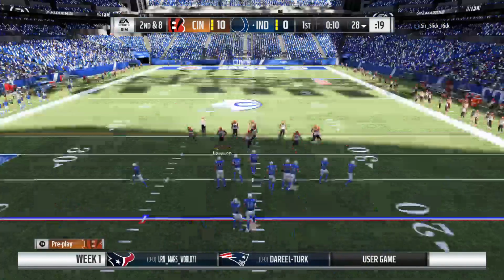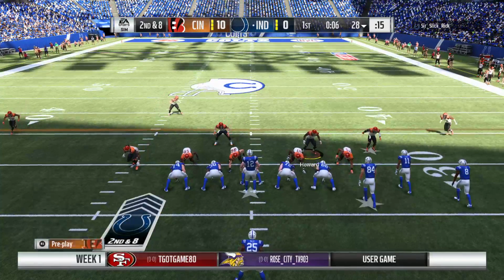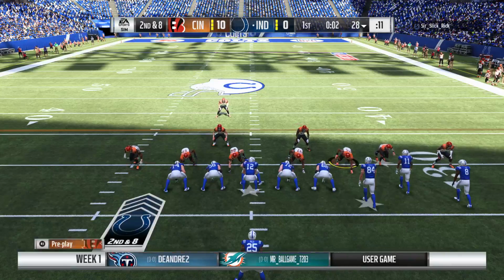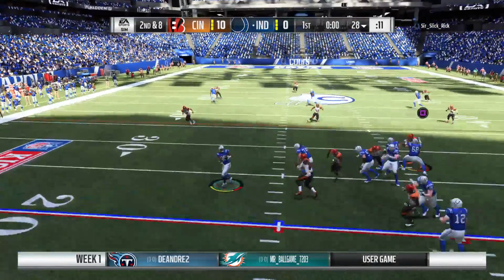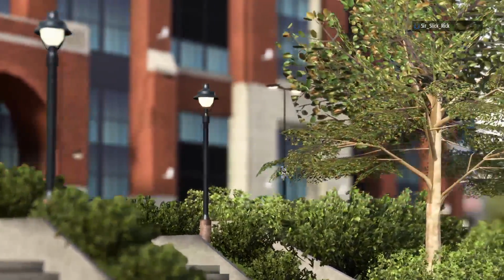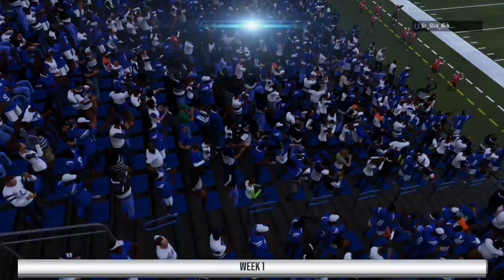So 2nd and 8 here after the pass play for 2 yards on first down. They'll fake the handoff. Now Luck, throwing for his running back, and he's got him, complete. And this one goes nowhere, losing yardage back at the 22.